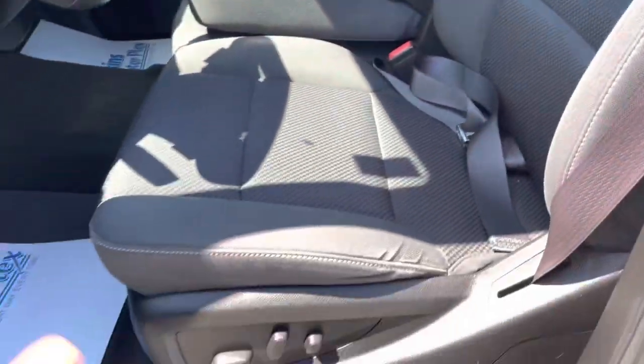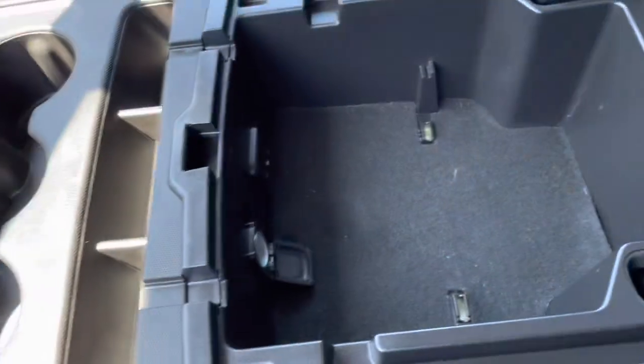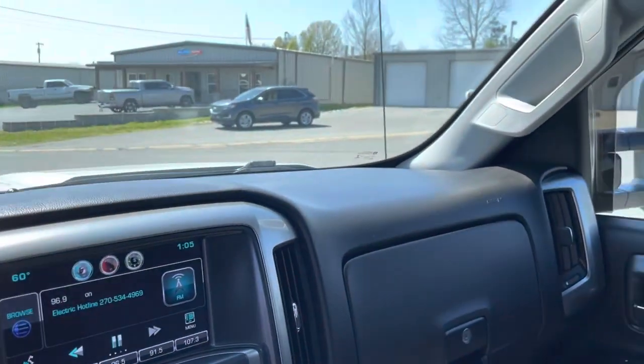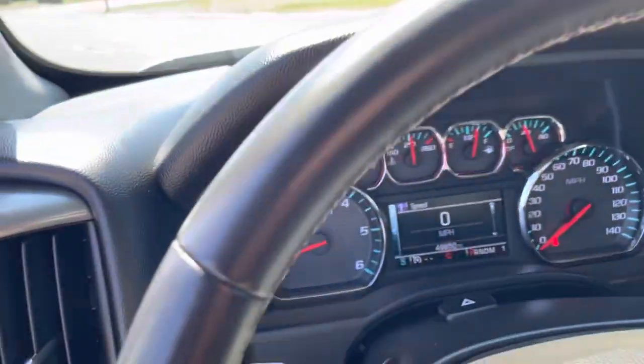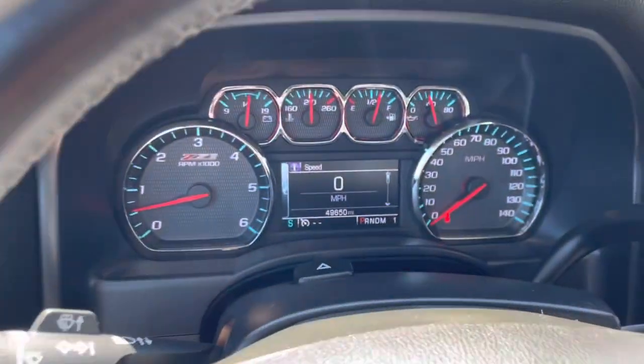Nice floor mats up here. Driver's seat's in great shape. Truck fired right up. I used a remote start to do that, so we know no lights on or anything. I'm getting maybe a light hint of smoke smell in here. Obviously a chlorine release would probably knock it out because it's so light.